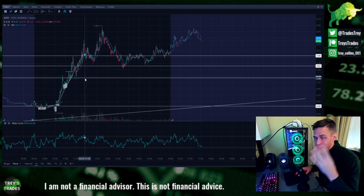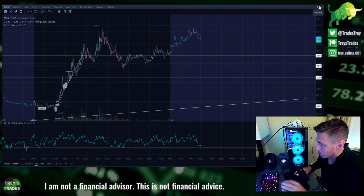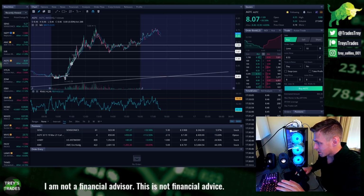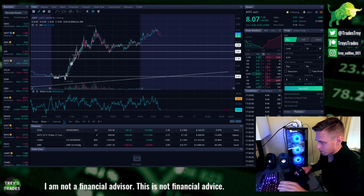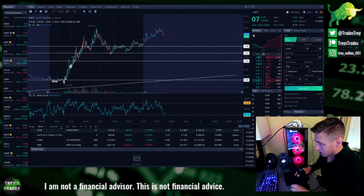I do have 4 call options on this play to be completely transparent with you guys. I never want to BS anybody. I do have 4 call options for the 7.5 strike price at an expiration of 19 March 2021. Sitting pretty good on that as of right now. You can see down here in the bottom right. But I do not plan on selling anytime soon, and I'm going to tell you guys why.